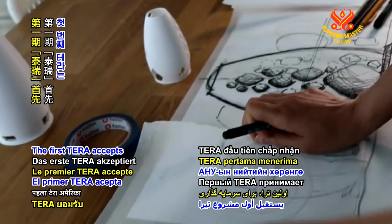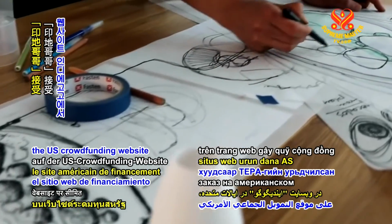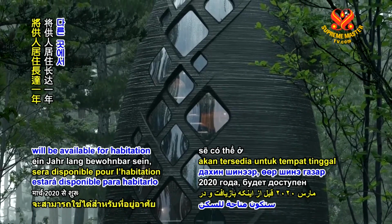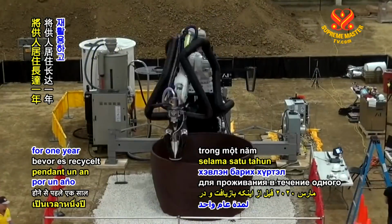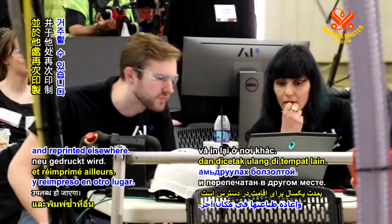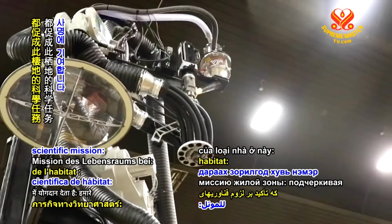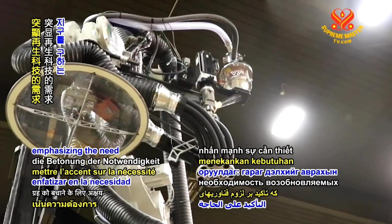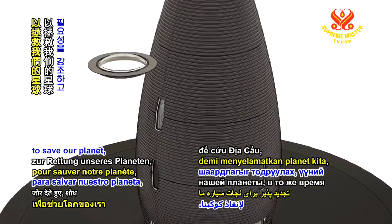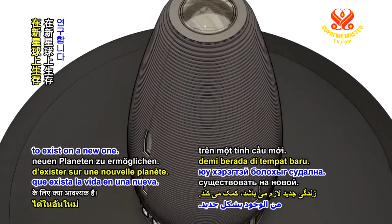The first Terra accepts limited pre-bookings on the US crowdfunding website Indiegogo, and starting March 2020 will be available for habitation for 1 year before it's recycled and reprinted elsewhere. Every stay in Terra contributes to the Habitat's scientific mission, emphasizing the need for renewable technologies to save our planet while researching what's needed to enable life to exist on a new one.